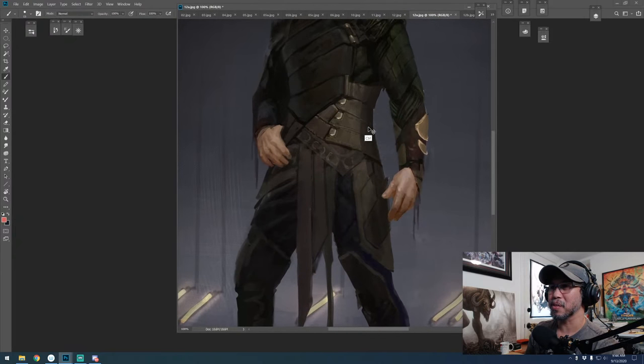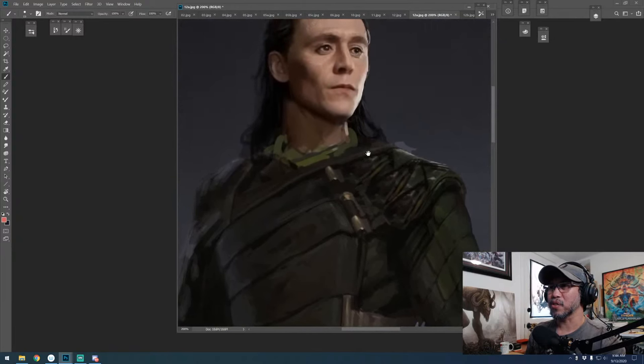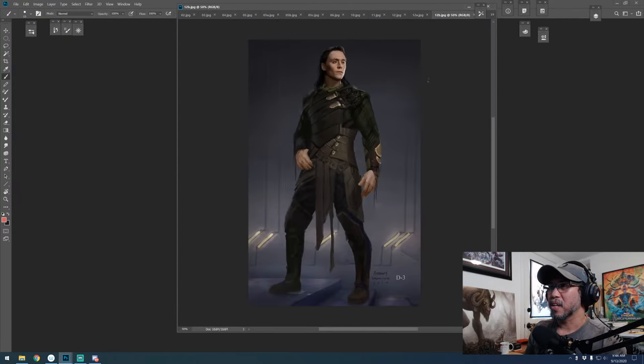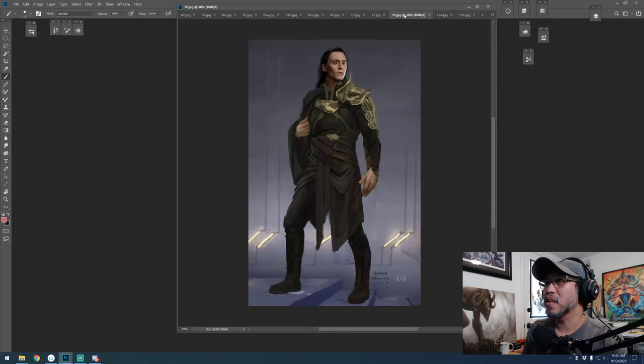So I'm gonna just zoom in a little bit. I was trying some colors here for him. When I was doing this, the asymmetry was still being built up. But again, like I said, I start from the under armor stuff to the, I don't know if you call it over armor, and then I start with, oh, did I skip some stuff?